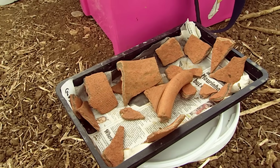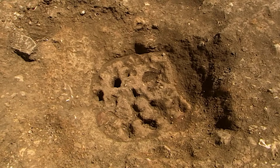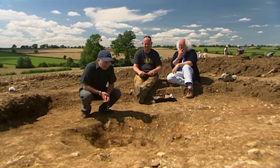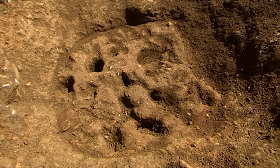There's also been lots of Iron Age pot in our first trench, as well as a strange feature Matt and Helen uncovered. Wow, this is pretty spectacular, Paul. What is it? It's a bread oven, as far as we can tell, Tony. Well, why are there all these holes in it?